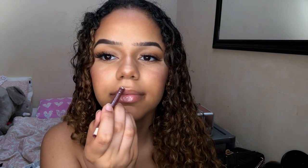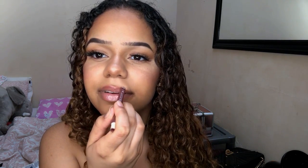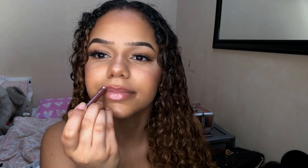So I'm taking my lip pencil. Again, this is from Primark. It is in the shade Desert Sand. And I am lining the outside of my lips.